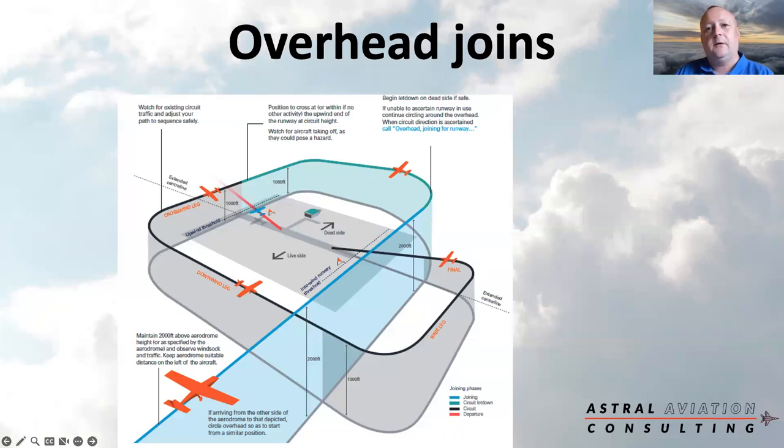Once you've crossed that upwind threshold onto the crosswind leg, you're just flying a normal circuit. All that black portion of the diagram that you can see there, there's nothing different about it. This is just a normal circuit. So the overhead join is basically all about getting you from the joining situation to what you know. You know the circuit pattern. That's a very familiar thing.